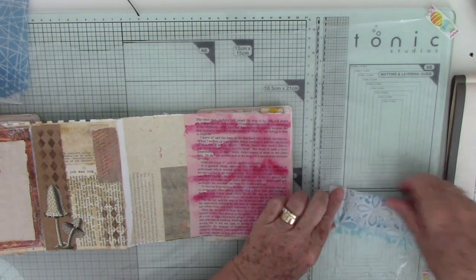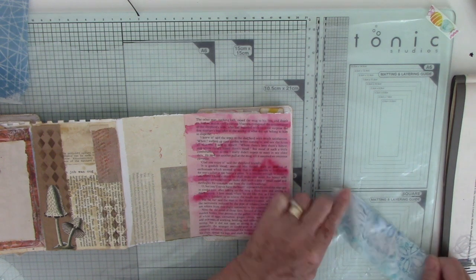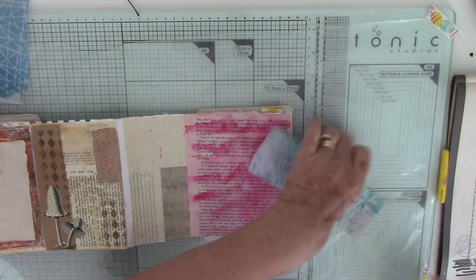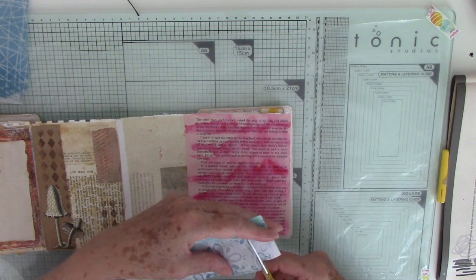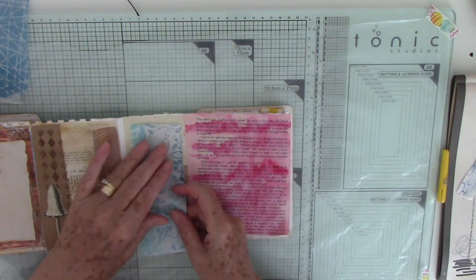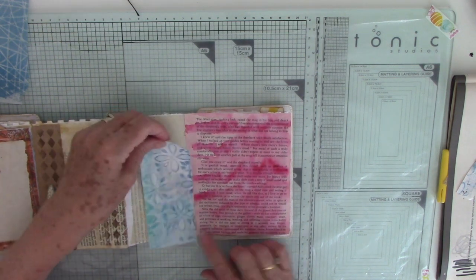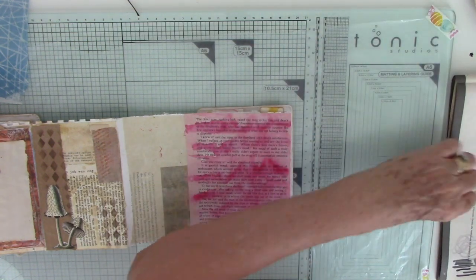Right. Ooh, that's not going to cut. Where are my scissors? This is deli paper that's been on the jelly plate, and it's not always the easiest to tear. Okay, let's put that there.